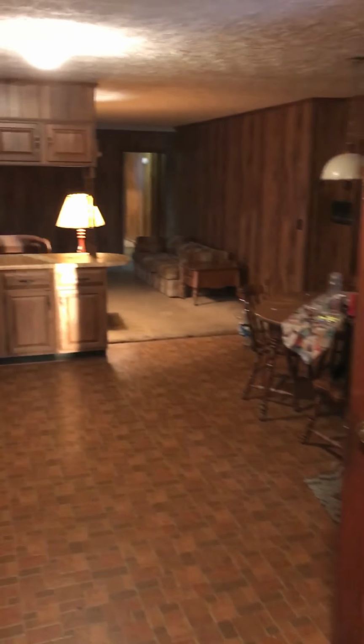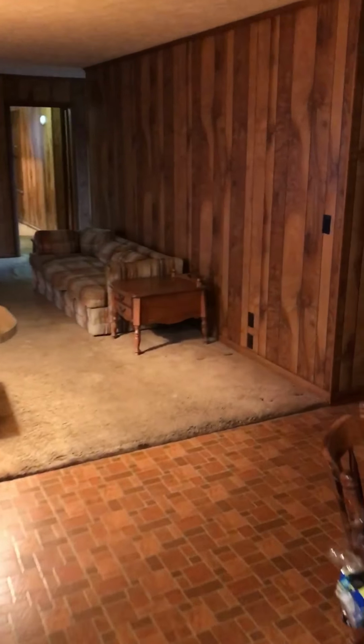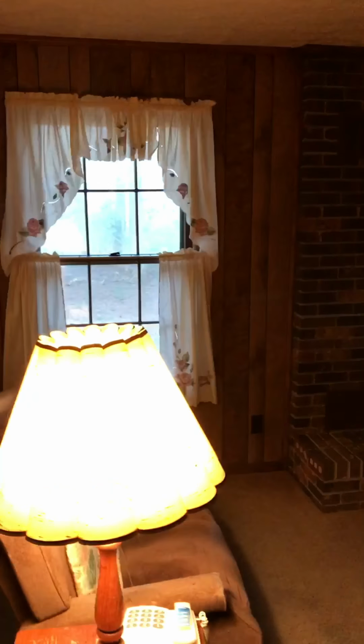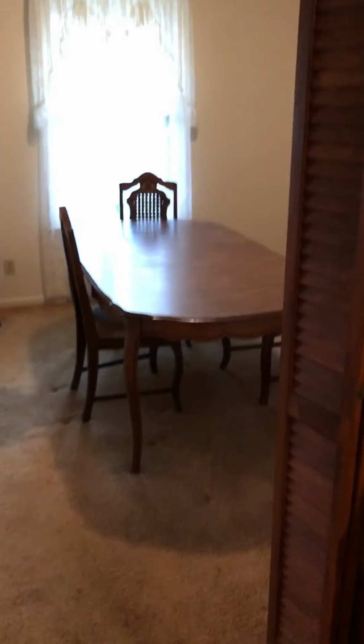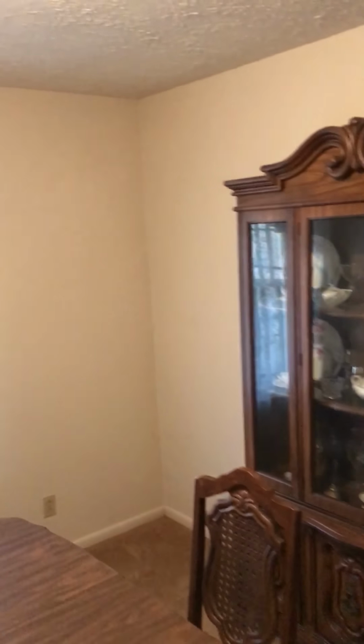Laundry area, little broom closet over here, cupboards above it, nice big and open. Really brighten it up here with some drywall and some paint, and then your fireplace goes out to your back deck there, and I'll take you in here to the dining room. There's your dining room area.